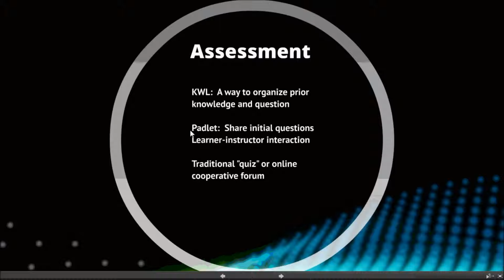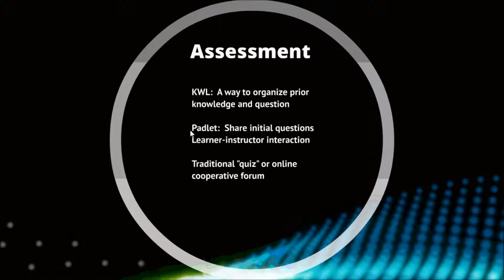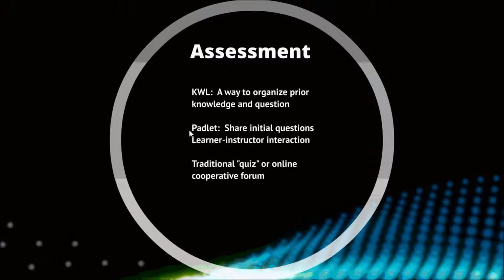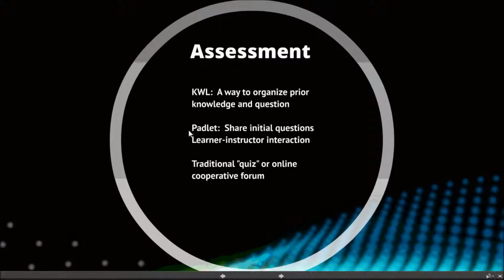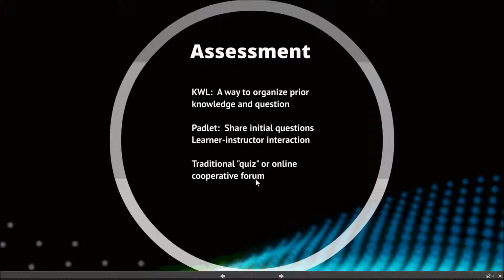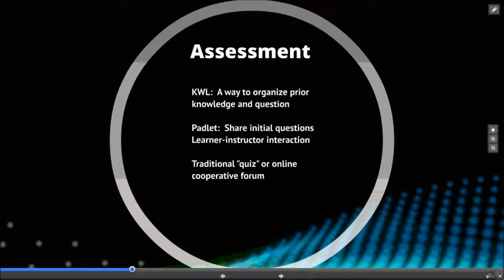A Padlet will be part of this particular tab as well. It's a Web 2.0 tool that is easy to use and will help get the IPC's feet wet in the online world while allowing them to share questions and get answers. There will also be a traditional quiz or online cooperative forum. IPCs will be encouraged to use the cooperative forum to share what they are learning.